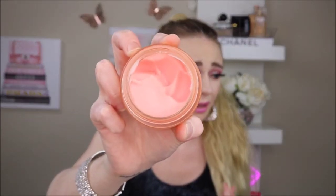It honestly does look like papaya sorbet. I mean, I don't think I've ever had it, but I can imagine that this is what it would look like. And it kind of does smell like papaya too. But I actually did a review on this, and I feel that this does a better job of taking off my makeup, especially my mascara.